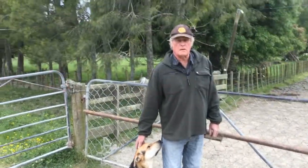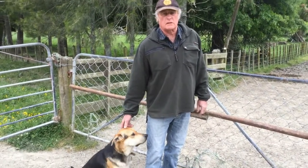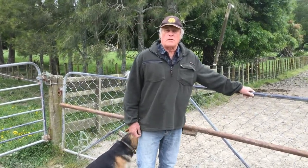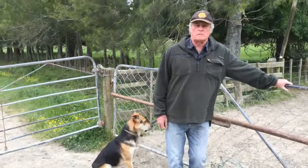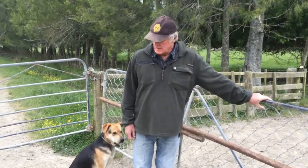He's not quite 2 years old, just about two. Was born at Christmas time 2 years ago, so you might as well say he's 2 years old. Bred by Bill Smith on a station northwest of Gisborne. I can't remember the name of the station, but it's a big place up in the hills from Gisborne.